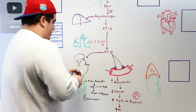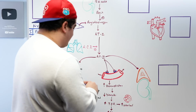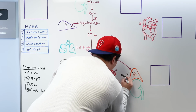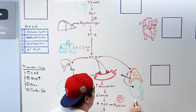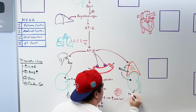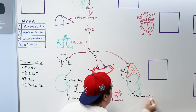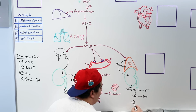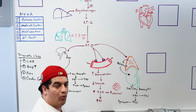The next thing angiotensin II also does is it acts on your adrenal gland and tells your adrenal gland to make another hormone, which is called aldosterone. And if you guys remember, aldosterone acts on the kidneys, and what it does is it increases sodium and water reabsorption. If you increase sodium and water reabsorption, you increase blood volume, which is designed to increase blood pressure, which is the whole issue here. But what else is it doing? It's increasing my EDV, increasing my preload, and what is that doing to the heart? It's stressing the heart even more.